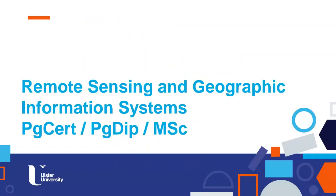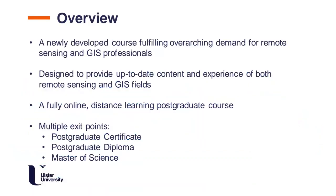Okay, so now coming to the Remote Sensing and GIS course. This is a newly started course. We started it last year, and in fact, it is our second intake. It is a part-time program and offers three options: PG Certificate, PG Diploma, and Master of Science. It is designed to provide up-to-date experience and content on both remote sensing and GIS, geographical information systems. It is a fully online, part-time course with multiple exit points. If you wish, you can exit after attaining only the PG Certificate, or the Postgraduate Diploma, or the Master of Science, which also involves a piece of research. I'll go into more detail about the course structure in the next few slides.